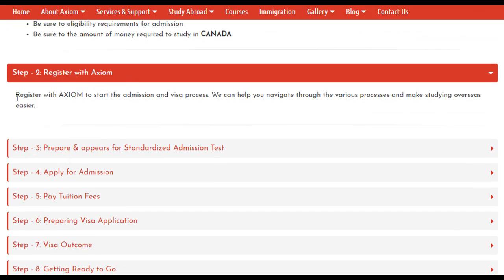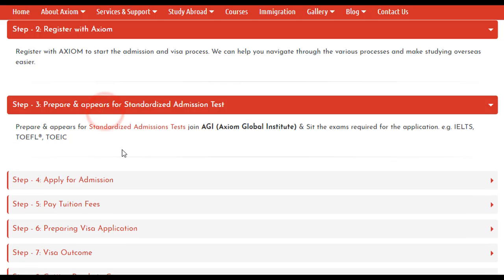Step 2. Register with Axiom. Register with Axiom to start the admission and visa process. We can help you navigate through the various processes and make studying overseas easier.